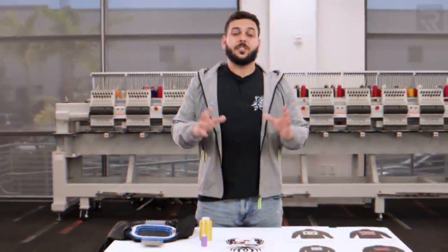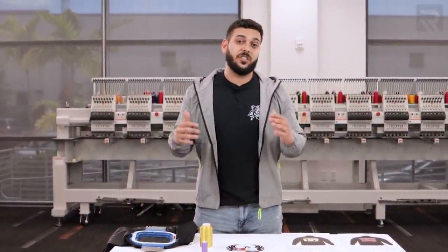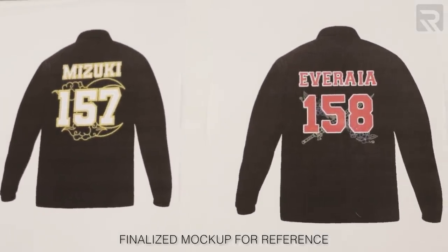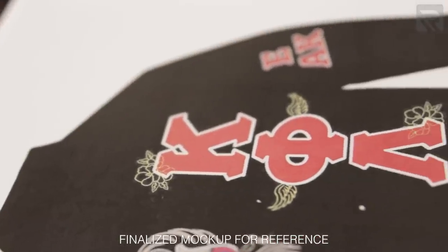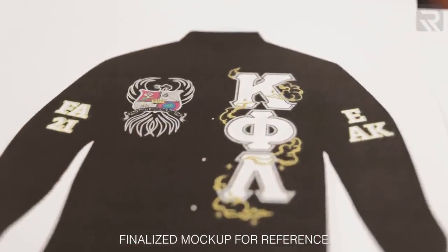Come on. All right, so now let's go over the order that I'm going to be embroidering these designs onto these jackets. The first one that I want to knock out is going to be the back designs because they're the ones that take the longest. Now, since I'm using the sash frame for those two designs in the back, I'm going to leave it in the machine and keep using it so I don't have to waste time to go back and use it again afterward.